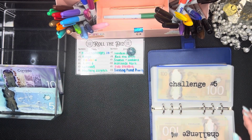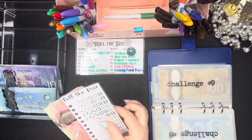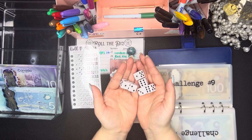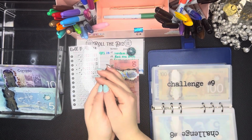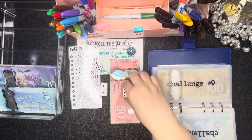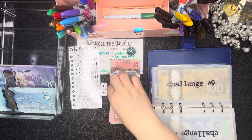Number 8 is roll the dice. This is from Arnold and Tilly on Etsy. And so we're just gonna take 6 dice and we're gonna roll and see what we get. Okay, so 2 ones, 2 fours and 2 fives.